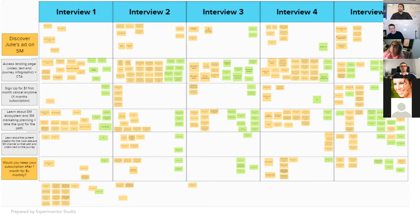This is what we collected as feedback. As you can see, there are two colors of sticky notes. The green ones are definitely positives for feedback, for the purpose of testing. So it's something that we can rely on as being drivers for developing the full product.